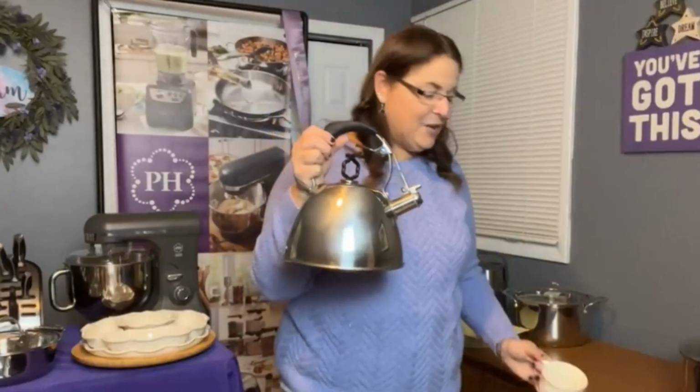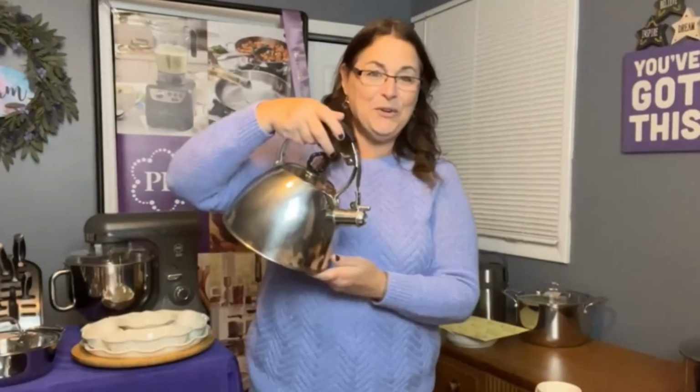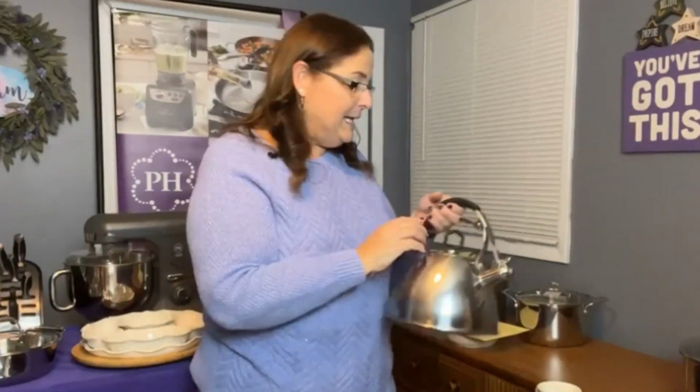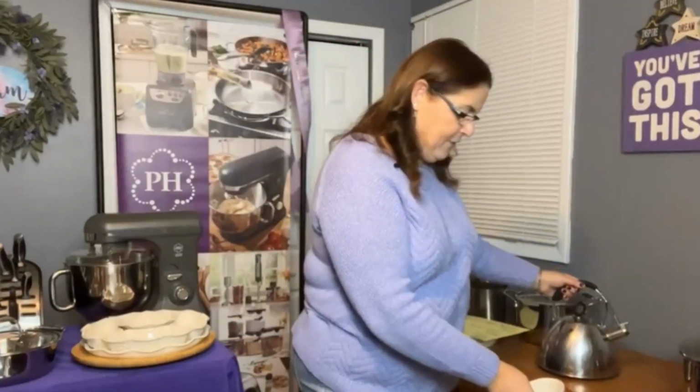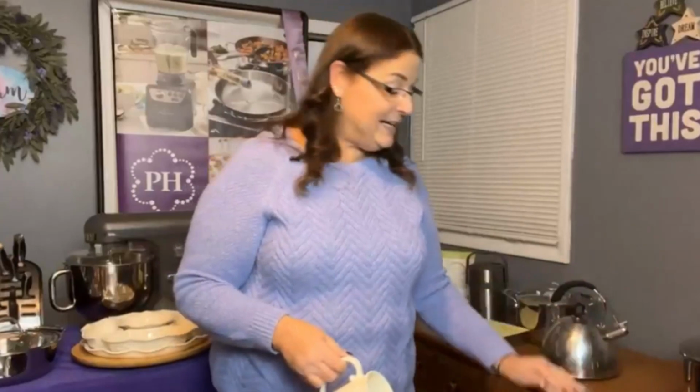So this is our tea kettle. I love this. It's just a beautiful, beautiful item, and it is stainless steel. This is 3 quarts. It whistles, so you can use this every day on your stove. It's in the book for $134.95, and you can get it as a host for just $29.95.